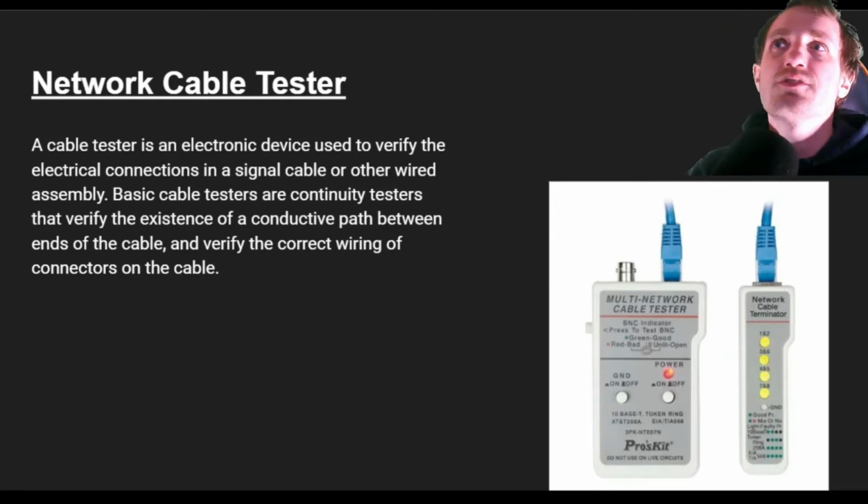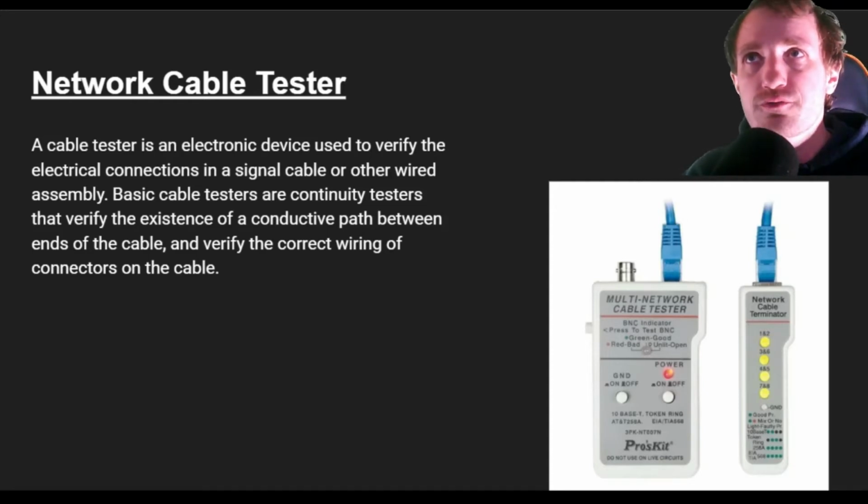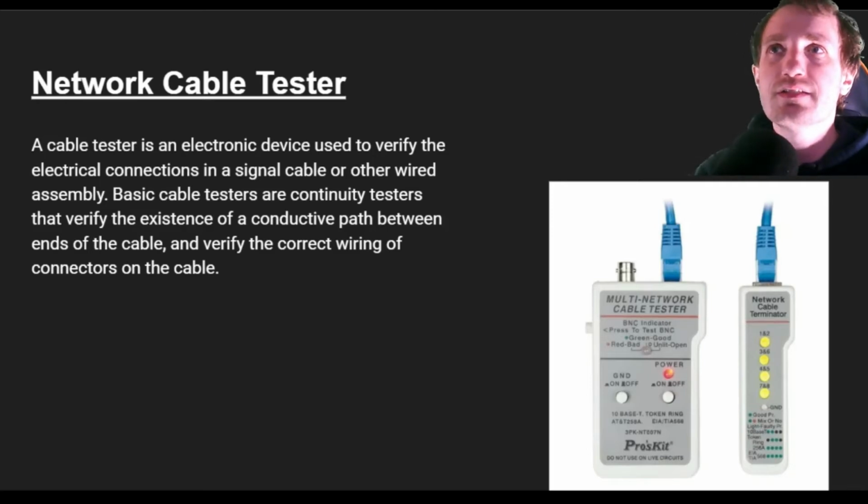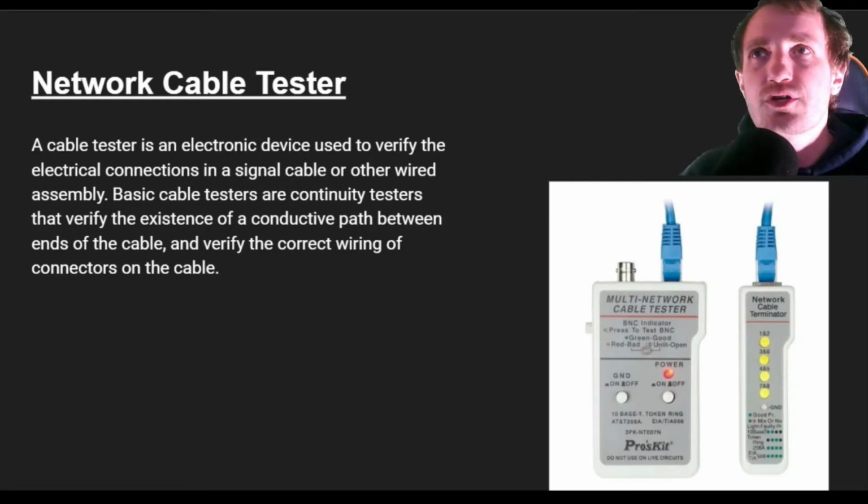Network cable tester. This is an electrical device used to verify the electrical connections in a cable or other wired assemblies. Basic cable testers are continuity testers that basically verify the conductive path between the ends of a cable, and it's just making sure everything in that is wired up correctly.